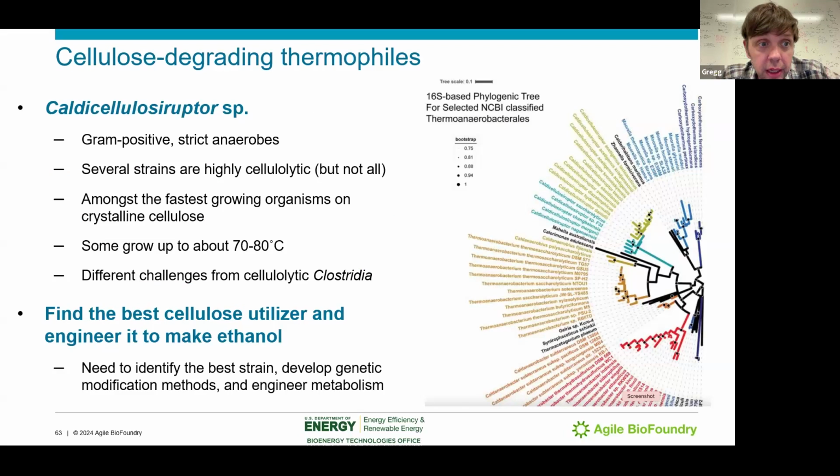And so what we're working on in the ABF is first screening across multiple cellulose degrading or cellulose depolymerizing thermophiles, with focus on Acellus species. These are gram-positive strict anaerobes. Some are highly cellulolytic. They're among the fastest growing organisms on crystalline cellulose, and they can grow around 70 to 80 C.